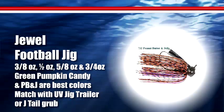5/8 ounce. It's got the bigger skirt, a little bit heavier jig. Putting the big super speed craw on that one. Peanut butter and jelly has been a good color. Okeechobee blue and bass whacker, all those have been good colors on the 5/8 ounce football jig. And those fish are coming on main lake gravel mixed with rock points. Most of them are 18 to about 25. I haven't really caught anything as deep as 30, but that 18 to 25 foot range.